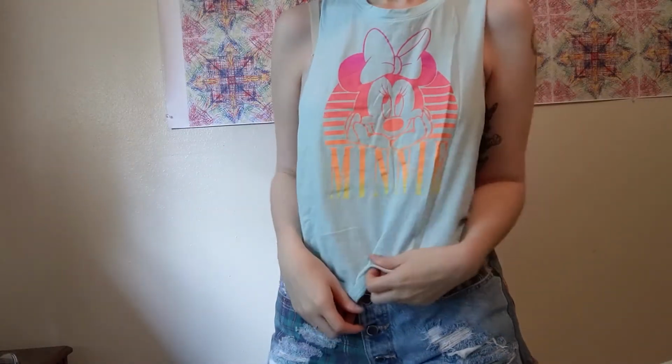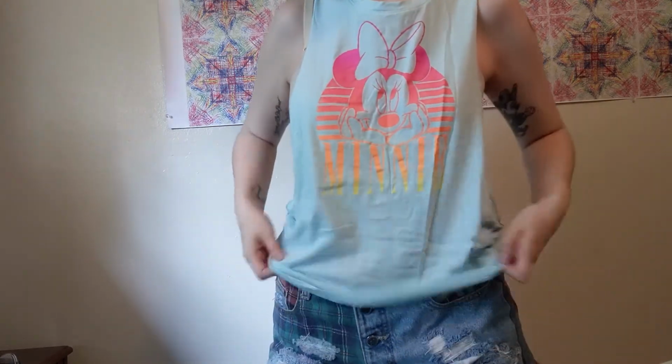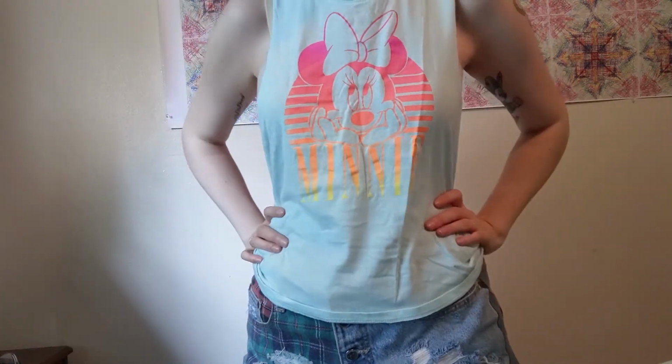This other little tank top is something I wear a lot when I work out because it's such an open-sided muscle tee. I think I got it at Walmart a few years ago, but I really liked the color of it, so I thought it was pretty cute. So there you have my collection of vintage Minnie Mouse clothing.